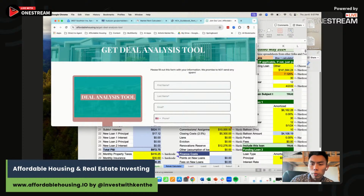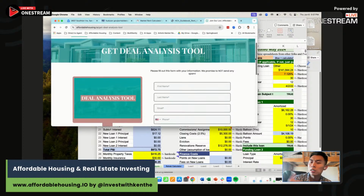I just found a more streamlined way to send the spreadsheet to other folks because it's not my spreadsheet. I kind of just leveraged it from other people, a few combinations of other folks' efforts, and I tweaked it and modified it so that I can analyze deals a lot faster and a lot quicker.